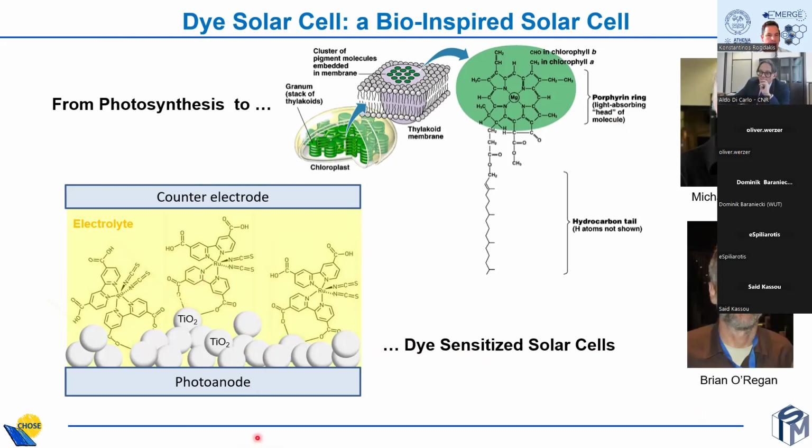Let me explain. You have a photoanode, so a glass where you have a transparent conductor to get the charge out. You have a sponge of nanoparticles of titania. The size of these nanoparticles is something like 10 nanometers. And then there is a molecule which is attached via a carboxylic group, so in a very chemical way. You attach this molecule on the surface of the titania.